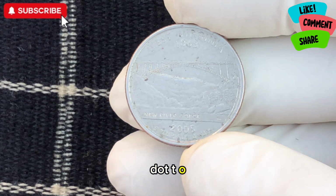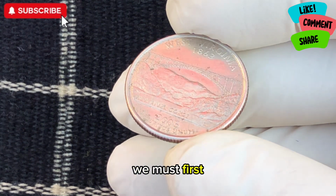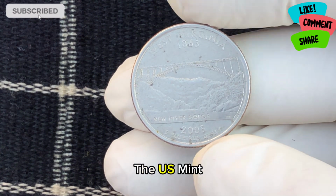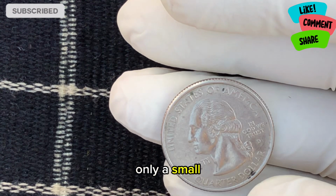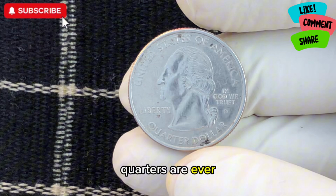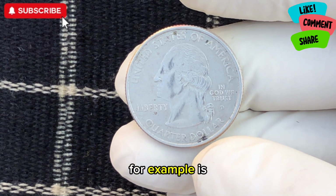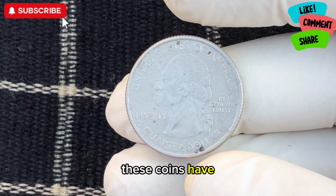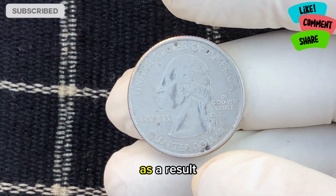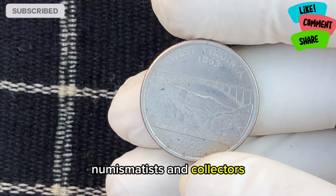To understand the rarity of the 2005 Kansas Quarter, we must first look at the numbers. The U.S. Mint produced hundreds of millions of quarters each year, but only a small fraction of these quarters are ever discovered to have errors. The "In God We Rust" error, for example, is incredibly rare, and only a few dozen of these coins have been found in circulation. As a result, they are highly sought after by numismatists and collectors.